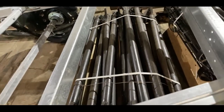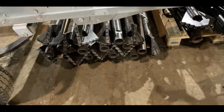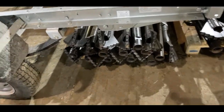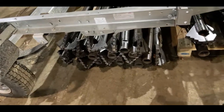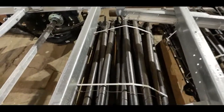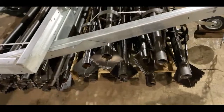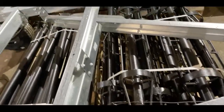And so each package or each drilling rig has two of these bits, whether you purchase GBU-15LP or any of the trailer-mounted drilling rigs. And right next to it, on another pallet, we have a calibration bit. You can see the difference.